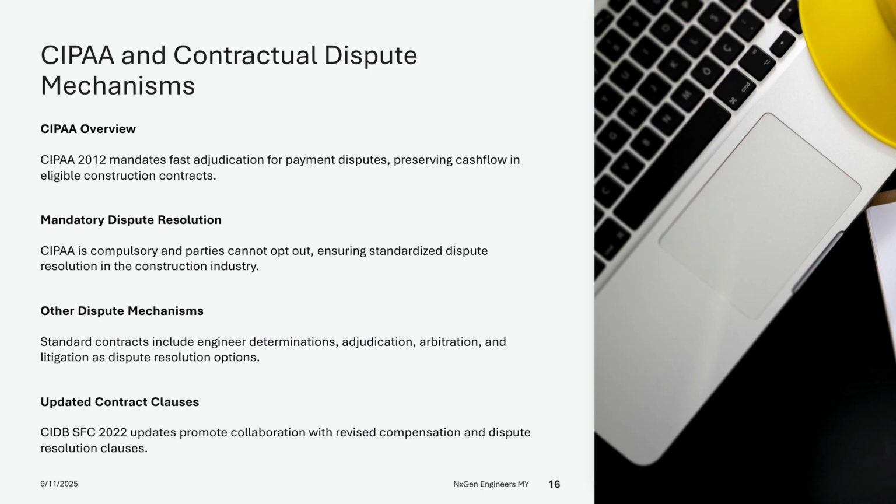In addition to CIPAA, standard contract forms include clauses for engineer or SO determinations, adjudication, arbitration, and litigation. The CIDB SFC 2022 has updated compensation, early warning, and dispute clauses to reflect collaborative practices. Legal practice guides and resources from DLA Piper and AIAC offer further insights into dispute resolution under CIPAA.